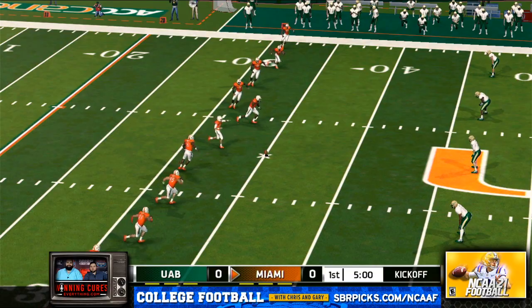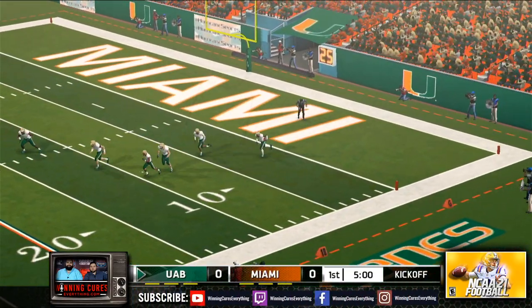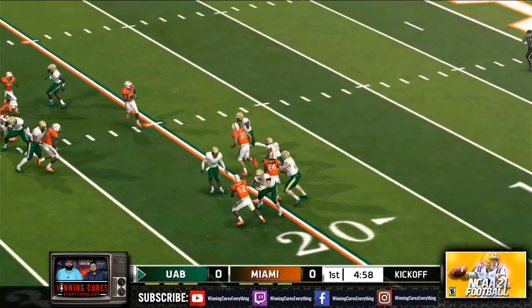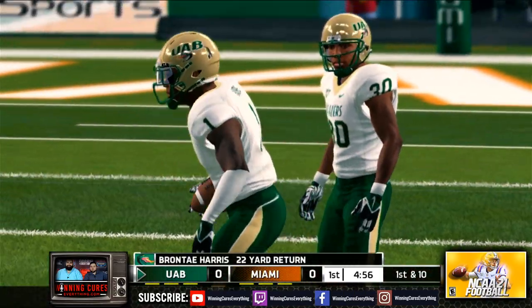Lines up to kick this one off, and we're just about set to get underway. Harris fields it at the one. He's tackled at the 23-yard line.